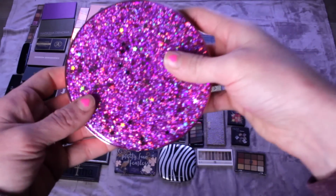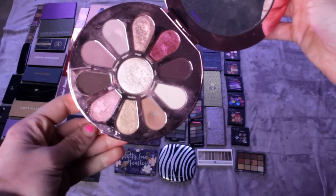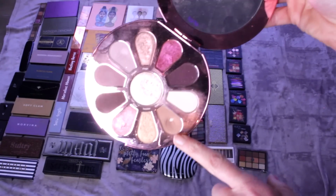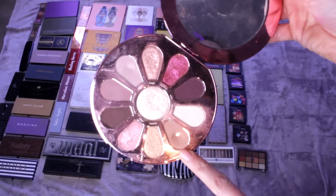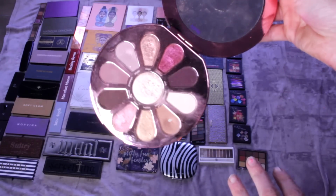Alright, jumping into my Tarte palettes. First we have my Love, Trust, and Fairy Dust palette, which I actually really do enjoy. I have panned the shade Frolic in here. It's obviously just kind of like a neutral transition shade, but I love the shimmers in here. I love the color story. I love the mauves that you're left to play with.